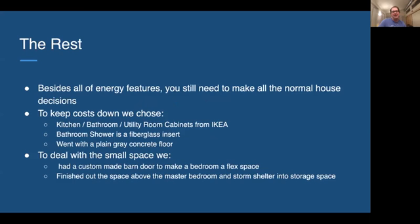And the other thing is that when you're designing a house, aside from all this stuff about the energy usage, you still have to design all the things that are in any normal house. To keep costs down, we used cabinets from IKEA, and when people walk into our house, they go, "Oh, where'd you get those cabinets? They look so nice." So they don't look cheap, and they've worked reasonably well.